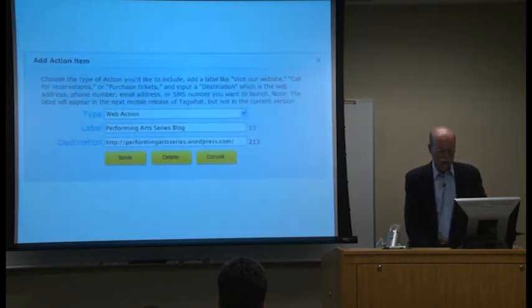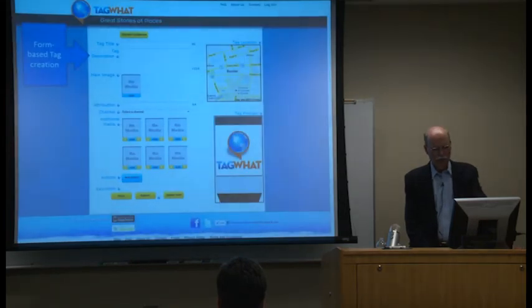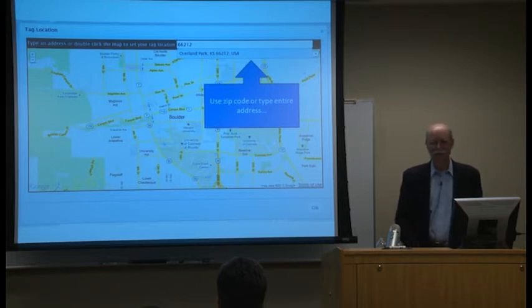Let me jump back here just for a couple of minutes and show this to you again. If you notice in the upper right hand corner, you'll see a tag location. When you click on that, it defaults to Boulder, Colorado, which I assume is where TagWhat is headquartered, or at least where they started. You can type in a zip code. You can also type in a complete address to get it as specific as you want.